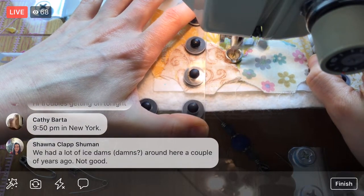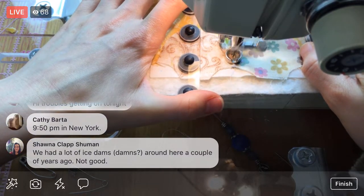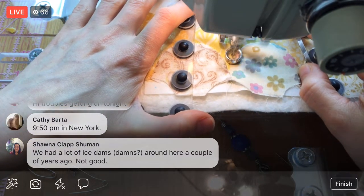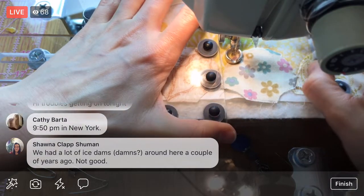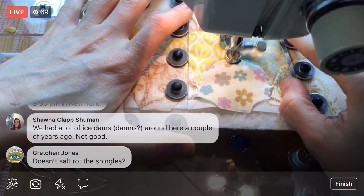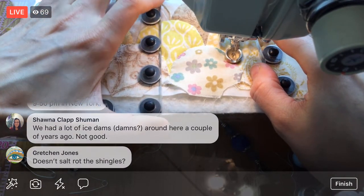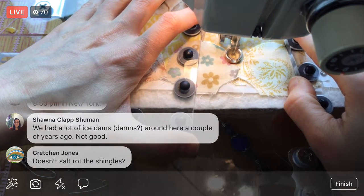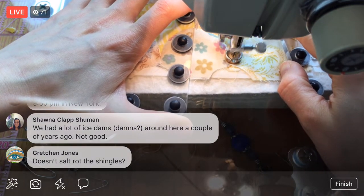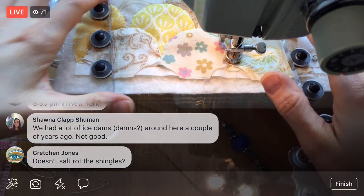But yeah, so an ice dam, the ice will melt. So there's water underneath and ice on top, so the water doesn't have anywhere to go. And then it will leak into your house. It'll leak through the roof or through the ceiling when you least expect it and just start dripping into your house. So that's what a lot of people are dealing with.